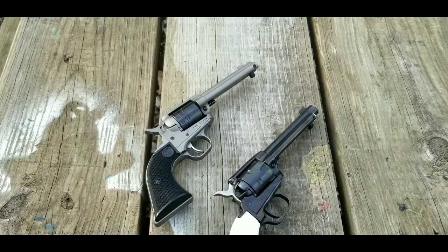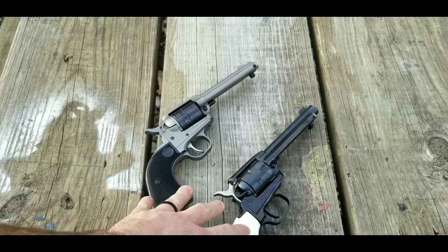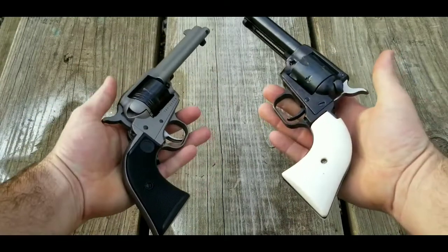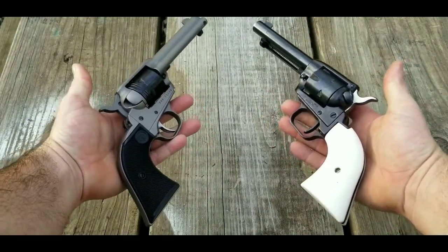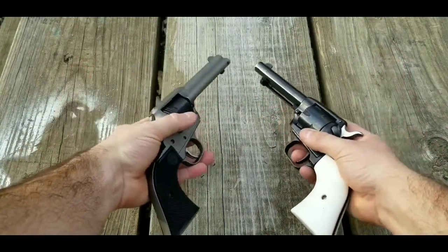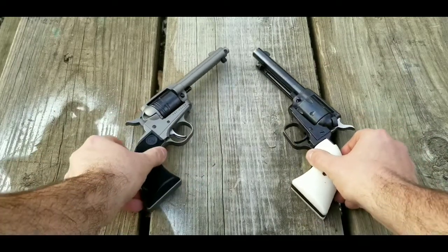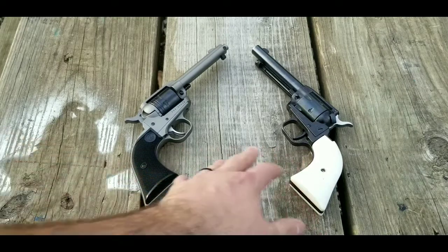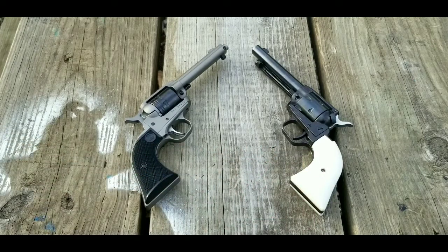I mean, there's definitely higher end single action revolvers out there that are much, much more quality than both of these, but they're also much more expensive. But for somebody who just wants something to plink with occasionally, you're not going to go wrong with either of these, and that's kind of what I wanted this video to be about. It was just, if you're kind of torn and you're looking at the Wrangler or looking at the Heritage, you're not really going to go wrong with either. So don't get too wrapped up in that decision. Just pick one, and I think you'll be happy with it.